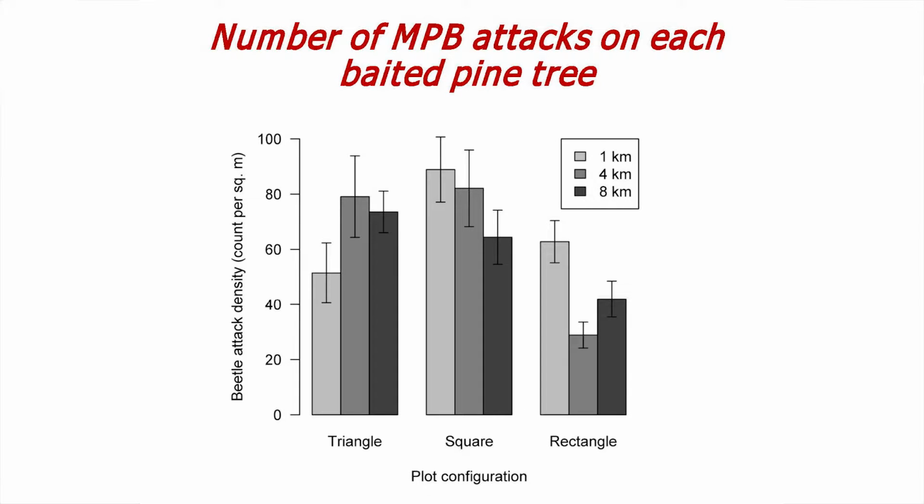Then if you look at the number of mountain pine beetle attacks on each baited tree, these are the beetle attack densities at distances of 1, 4, and 8 kilometers. Now we can start seeing some differences. Overall, the square formations, especially at the 8 kilometer distance, do a really good job, as do the triangle formations at 8 kilometers. The rectangle, the formation with 6 baits, did the poorest among all. Putting too many baits in the same area doesn't work.